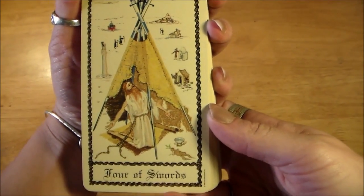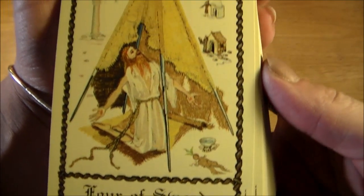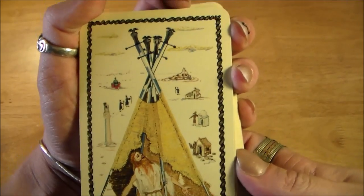Isn't that a great depiction of the Four of Swords? You have this idea of retreat, this idea of loneliness.